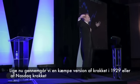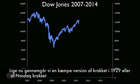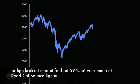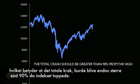We are going through a giant version of the 1929 crash or the NASDAQ crash. We just had the biggest crash in history. The Dow, which is supposed to be the biggest, safest, securest, the 30 largest companies in the United States, just crashed by 56%, and we're in a dead cat bounce, meaning that ultimately the total crash should be greater than 90% from its high.